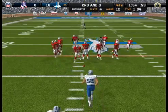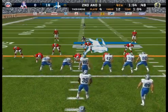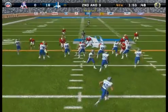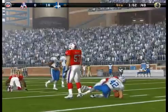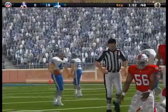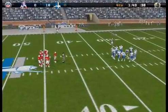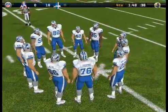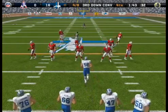Second and 3. Ball on the 42-yard line. The visiting team line up in a 4-3. This one will be spotted at the 41-yard line. It's the fourth stop he's made today. They wanted to pound it through the middle, but they got pounded for a loss. I'll tell you, that was a perfect time for these guys to call a blitz. They got in there, filled the gap, and brought down the back for a loss.